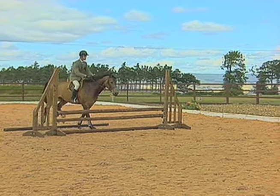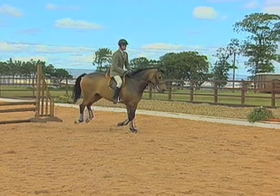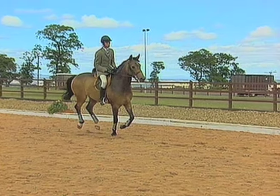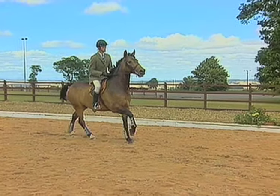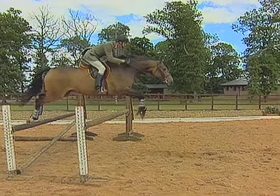Coming again, he does it in 6 strides correctly. 1, 2, 3, 4, 5, and 6 strides. Position very good on takeoff and through the air.